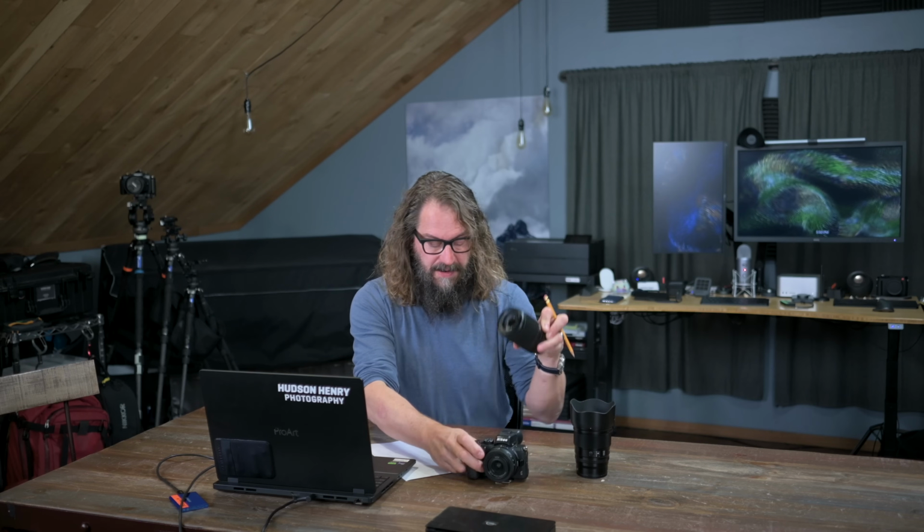That's a screaming deal for a camera that gets you the equivalent of 24 to 375 millimeter if you were shooting full frame, all in a lightweight package like this. So those are the great things, all right?